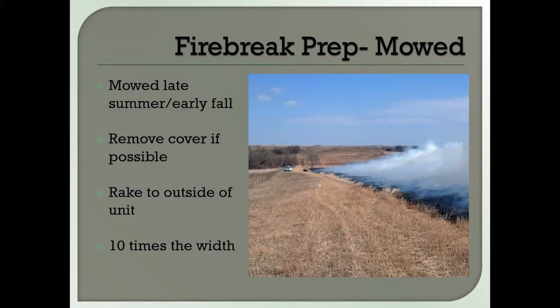Typically what happens is if you mow it the day before, you get a huge thatch layer that builds up. If you do it in late summer, early fall of the previous year, it gives it time to break down and flatten out. So it's always best to do it as early as possible the year prior. If you cannot, try to remove that cover if possible. If you cannot remove it, maybe try to rake it to the outside of the unit.